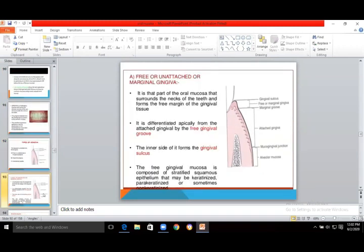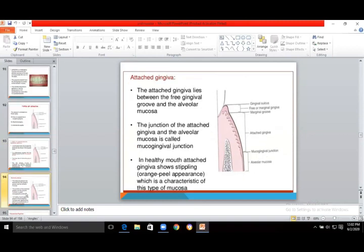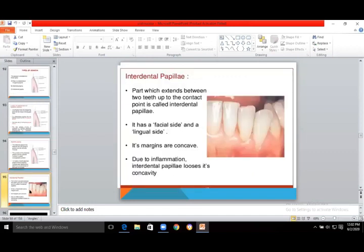Free gingiva is the part of the oral mucosa that surrounds the necks of the teeth and forms a free margin to the gingival tissue. Attached gingiva lies between the free gingival groove and the alveolar mucosa. The junction of the attached gingiva and the alveolar mucosa is called the mucogingival junction. The interdental papilla, the part which stands between two teeth up to the contact point, is called the interdental papilla.